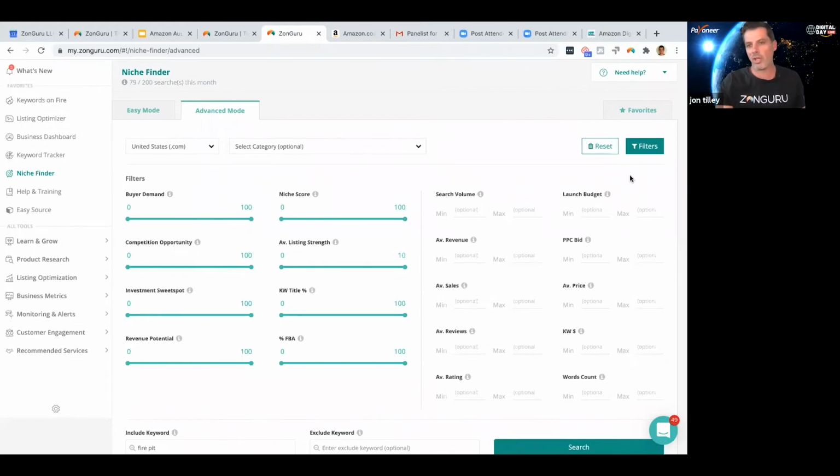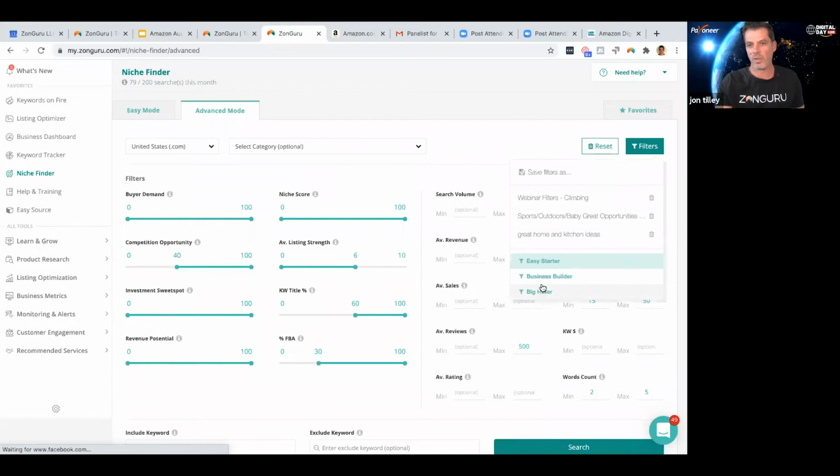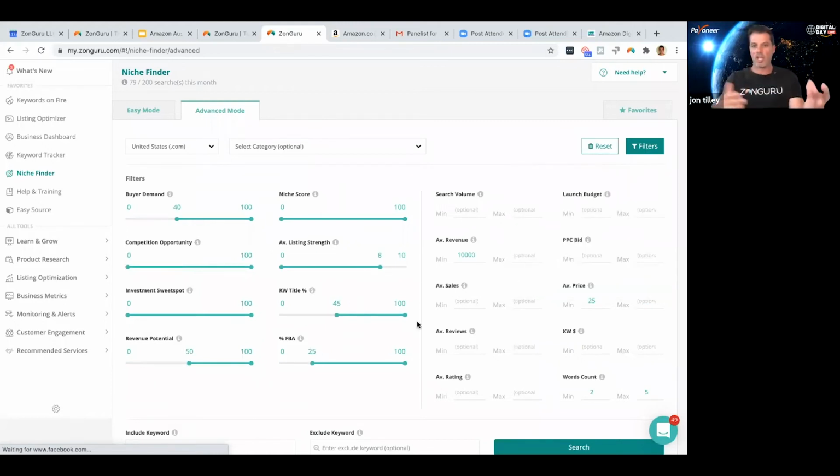And then you can go in here and set a bunch of other filters, like search volume. We have some filters over here: if you're just starting, you might want these filters; if you're building your business, you might want these filters. So they adjust, and you can put in average revenue and launch budgets. This is a great tool, and you'll see how relevant the results are.